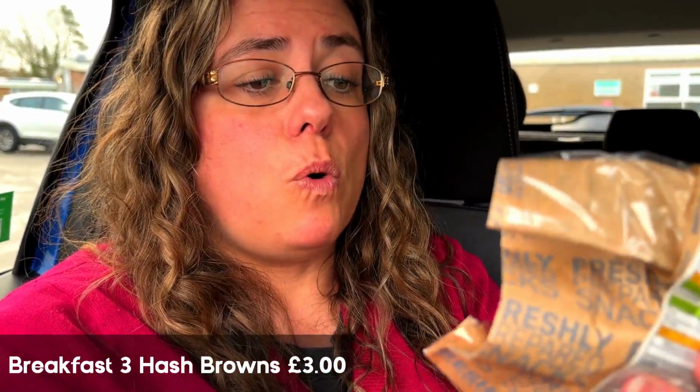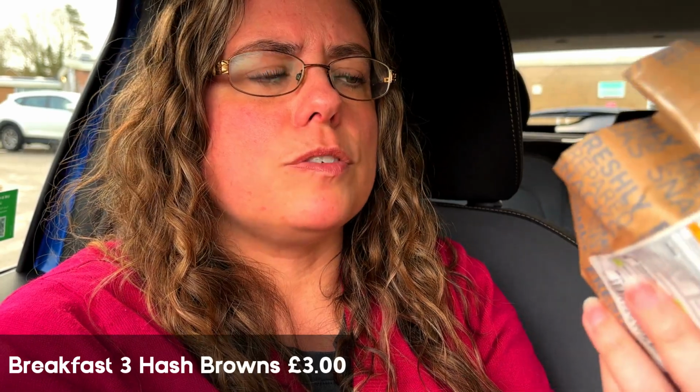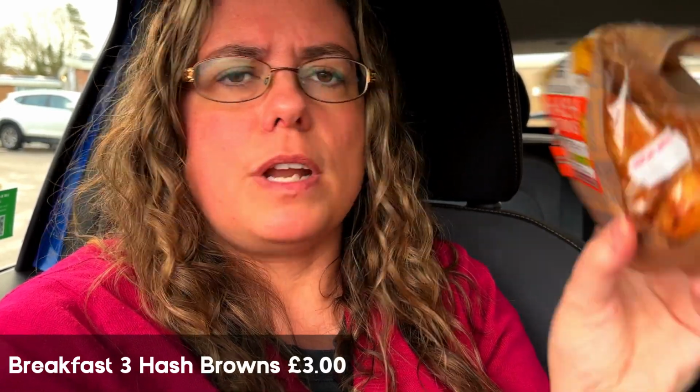So again, they're really warm. I'm not a huge fan of hash browns, so I might see if my niece or nephew fancy these. But I think for £2 so far, not knowing what each of these things are in store, I think it's pretty good.